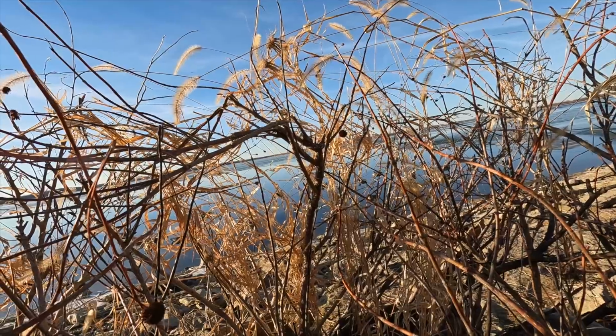This is good. I think the blind's working good. I've got the decoys set good. The wind is gonna be right at my back. So let's see if we can finish out a limit here before 9 o'clock. That would be awesome.